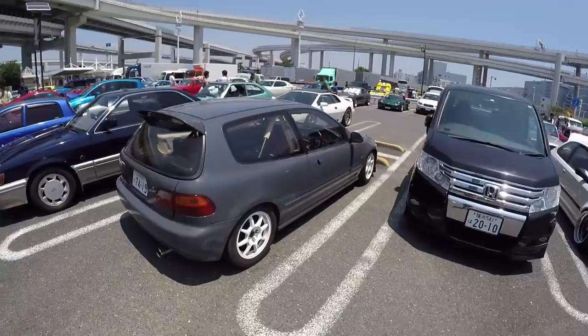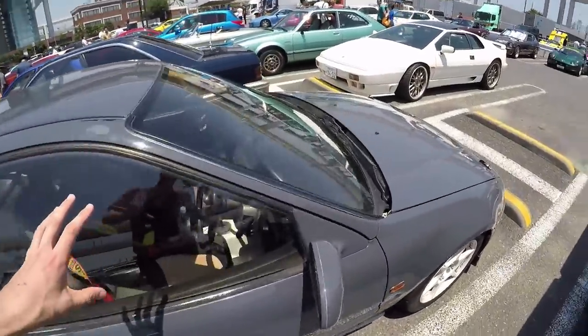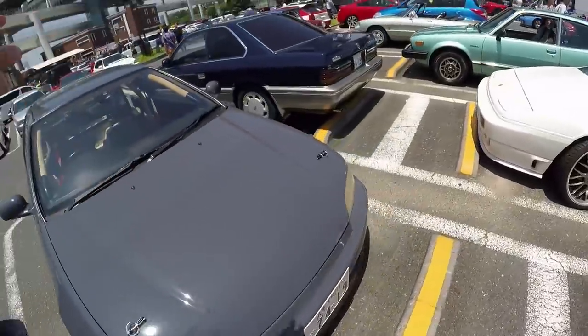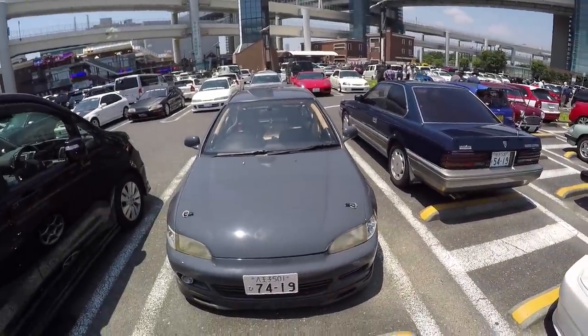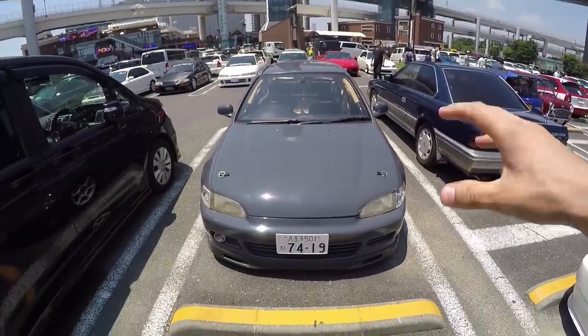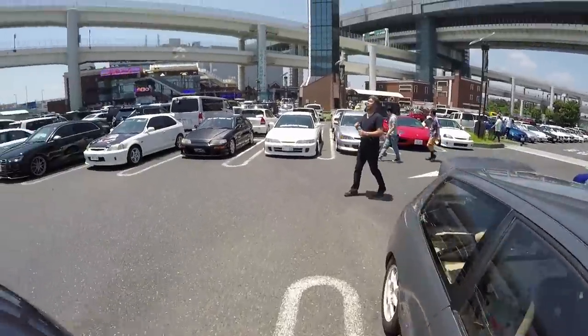Another Civic. Damn it, boys. We're gonna have to get a Civic. The want is so strong. So a female owns this. I think, what's that channel on YouTube? Tokyo something. And they did a feature on this woman driver for a Civic that does grip racing. That's her. So that's pretty cool.